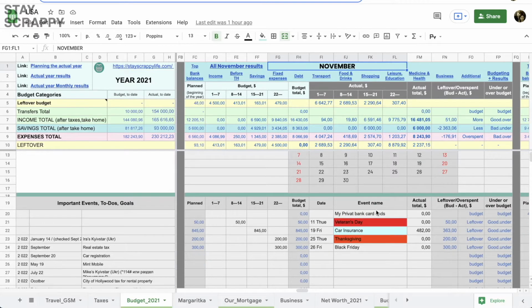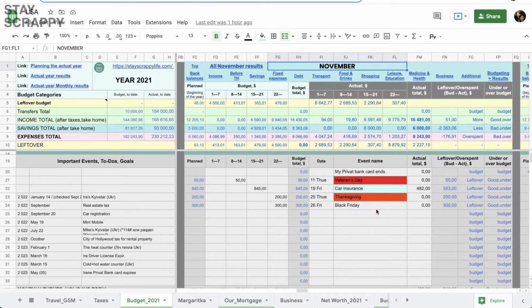First, I start with our events and to-dos list. Among all the events we had in November, we actually spent money only on our car insurance, but I will talk about it in more detail when we get to the transportation category. The Thanksgiving expenses we technically included in our grocery budget and didn't spend additional money specifically on Thanksgiving.